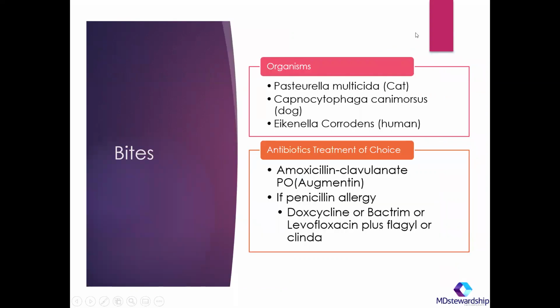Oh, and then bites are a good topic as well. This is a frequent question that we get. In the urgent care, ER, even clinic setting, I think clinicians see a lot of bites. Cat bites, dog bites, human bites. For us, it's actually board questions too. So cats carry a bacteria called Pasteurella. Dogs also can have Pasteurella and another bacteria called Capnocytophaga. And humans have lots of bad bacteria, but one of them is called Eikenella. With all these bacteria, if you have a bite, we always get asked, what is the first choice antibiotic?